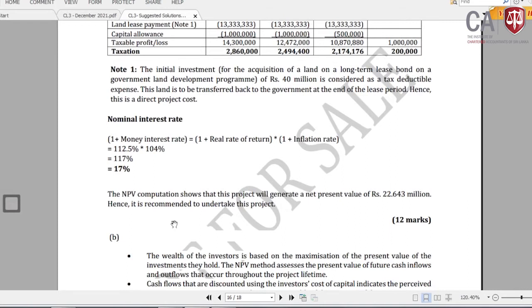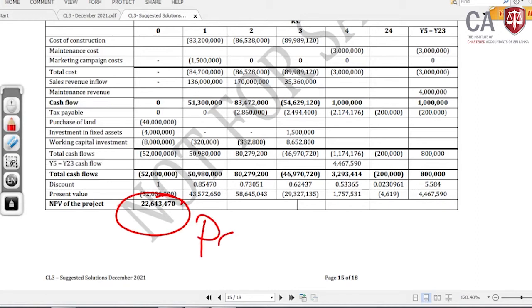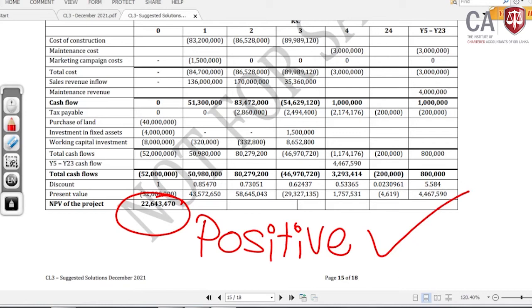Therefore, based on the NPV computation, you will get 22,643,670. Then you can say this is financially feasible to accept. Why? NPV is positive. When the NPV is positive, it is financially worthwhile to accept the project. Therefore, you can recommend the project. You can accept this one. Why? It will give you a benefit over the period. It will give a net present value of 22 million over the project. 22 million is the net profit over the period.